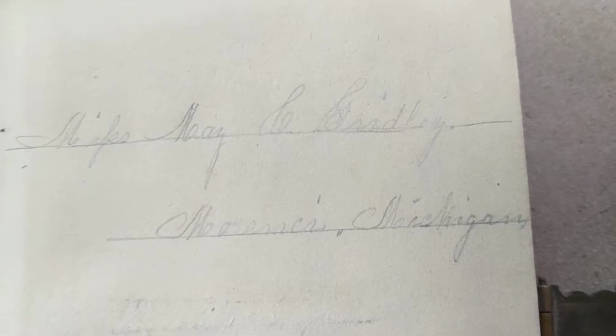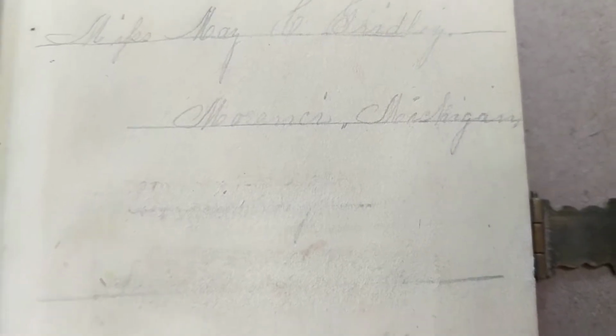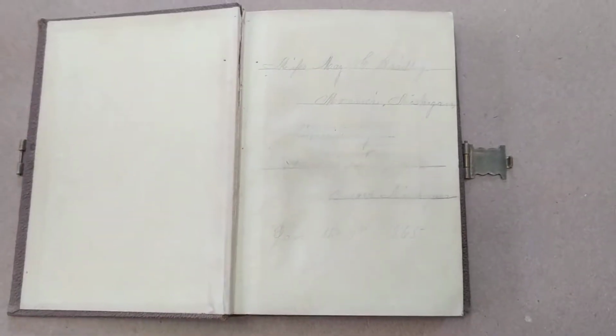Actually, is that a G, the first letter? Grady, Gridley. It's probably Bridley, something like that. And from Morenci, Michigan. And then below that, unfortunately, it looks like the pencil has worn away or someone tried to erase it for some reason. And it's another area of Michigan. I don't know what the first word is. I'm not familiar with Michigan. And then the coup de grace is that it has a date on it. So it was presented to the person named above on January the 7th in 1865. And I think that's really, really neat.